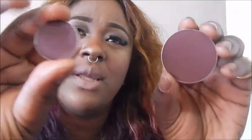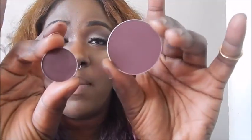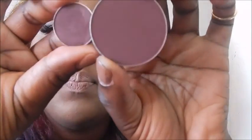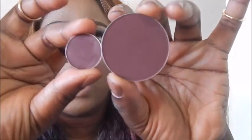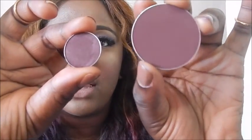It's literally the exact same shade as the MAC eyeshadow in Sketch, except the eyeshadow has more shimmer in it. I actually have the eyeshadow here, so I'll compare the two. Here's the MAC eyeshadow in Sketch and the MAC blush in Sketch. They're the same, well, the eyeshadow is a bit deeper, and it has a couple of silver or maybe gold specks in it. It's about one shade deeper, and the blush looks like this.